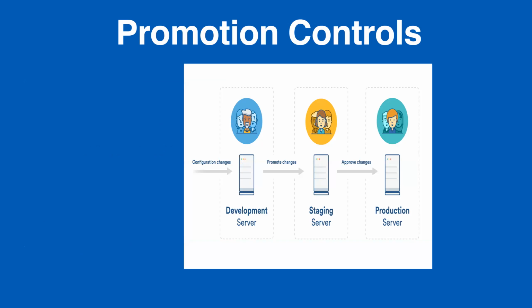And lastly, we come to promotions. For promotions, there are some controls that need to be put in place to go from development to staging and production. Now, not all clients are going to have all three instances. Some of them may have development and staging as one, and then they have a production server. So you want to standardize your environment so you can automate your promotions.